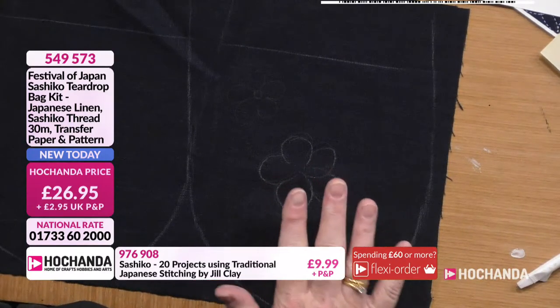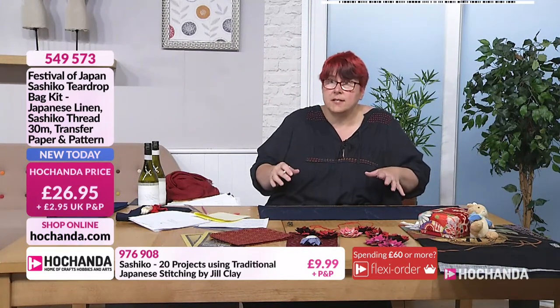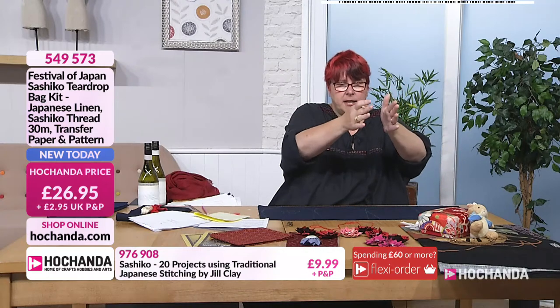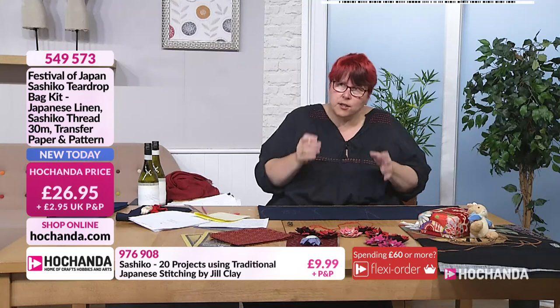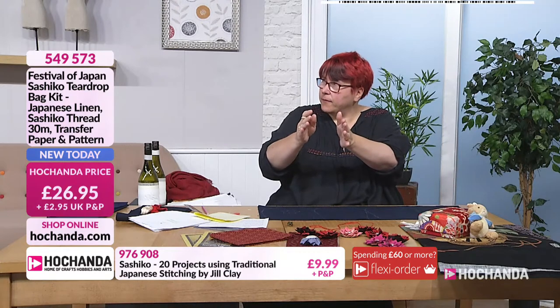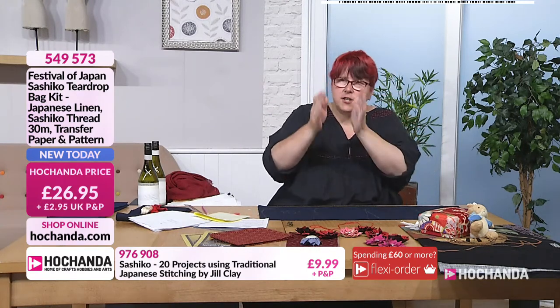Sashiko is a ratio of stitch, so a normal running stitch is 1-to-1, so we're talking inches, an inch stitch with an inch gap, inch stitch with an inch gap. Sashiko is a 2-to-1 ratio. So we have a 2-inch stitch with a 1-inch gap. Sorry, it's a 3-to-1 ratio. Sorry, I've only been teaching it for years. So it's a 3-inch stitch with a 1-inch gap.